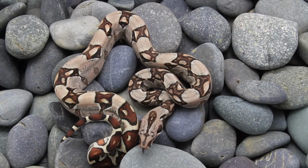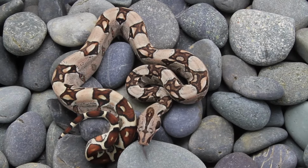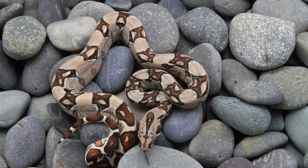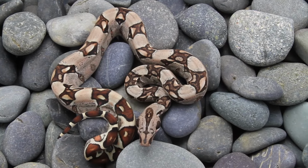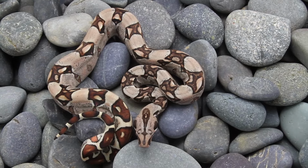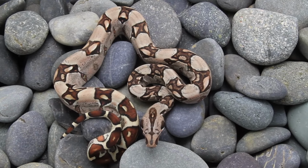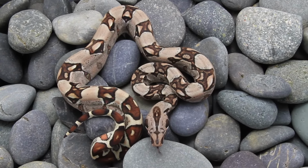Looking at his saddles, you can see that the spear, the white spear in the middle of each saddle is kind of larger. Actually, there's 2 of them in each saddle, and that's a hallmark of jungle. This animal also has a really clean background color due to the jungle gene, and the contrast really pops on this animal.